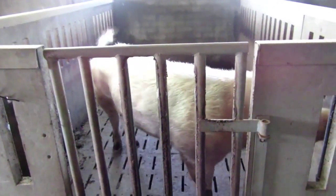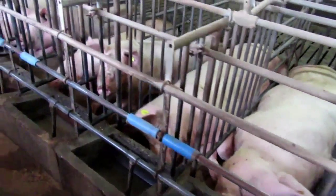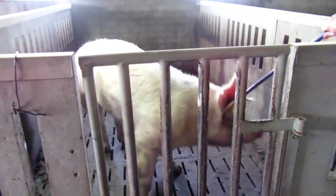On the farm there are two boars that the farmer takes out and walks in the corridor next to the sows, and by their behavior he can see which ones are ready to get inseminated. So basically the boars can visit the ladies, but they are not allowed to come any closer.